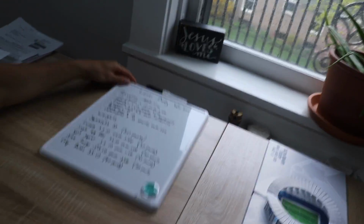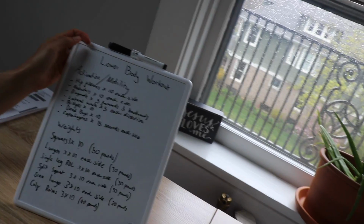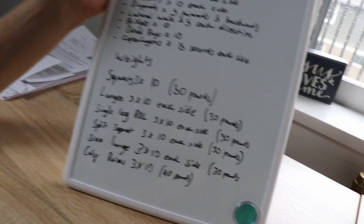Welcome back to another video. Today is going to be a lower body workout day. I've already got my exercises all planned out. So I'm starting with some activation and mobility and then moving into the weights. So these are all the exercises with the reps and sets that I'm going to be doing. So I'll take you guys down there and show you everything I'm doing.